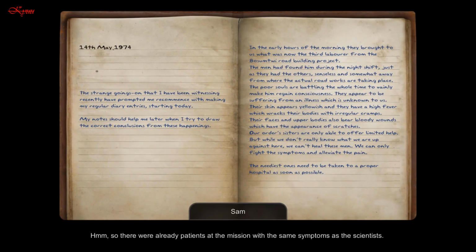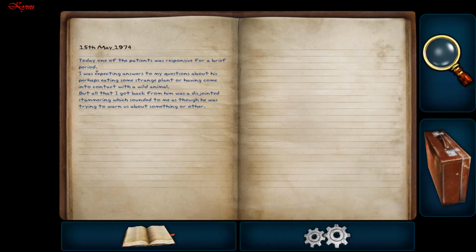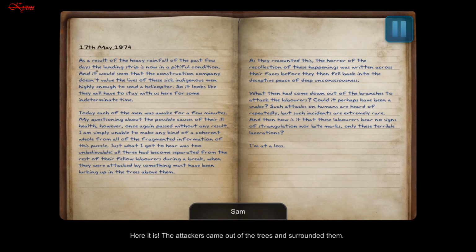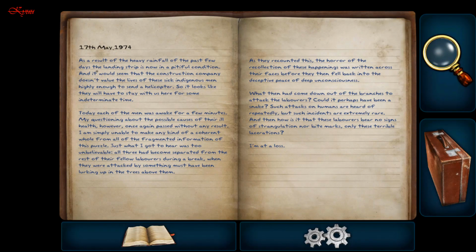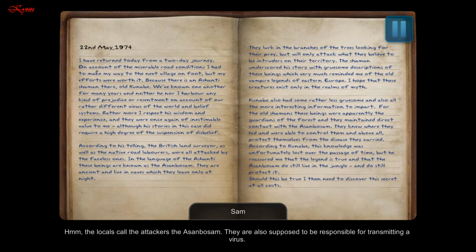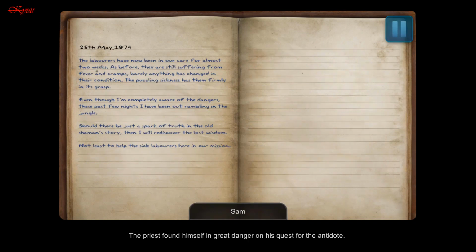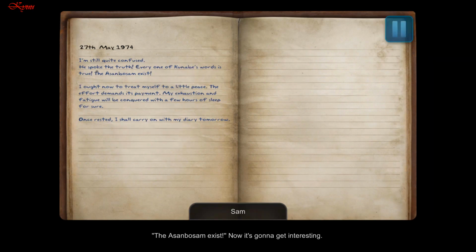This is where the notes begin. Hmm. So there were already patients at the mission with the same symptoms as the scientists. So were these men under attack from the same creatures? Let's see. Here it is. The attackers came out of the trees and surrounded them. There had also been similar cases in the past. The locals call the attackers the Asombosom. They're also supposed to be responsible for transmitting a virus. The old Ashanti shamans were able to control these mysterious beings and could protect themselves from the disease. The priest found himself in great danger on his quest for the antidote. The Asombosom exist. Now it's gonna get interesting.